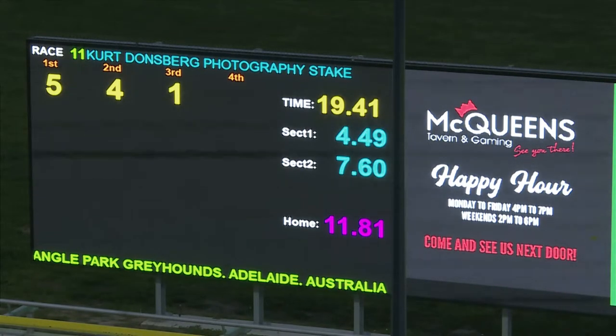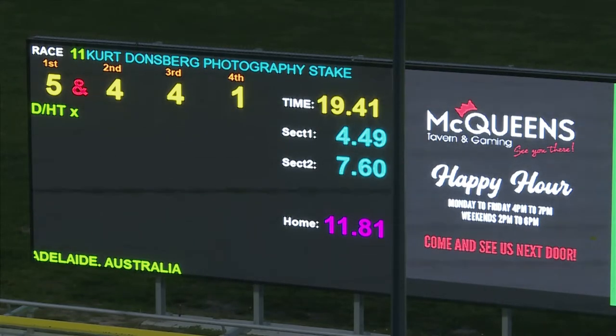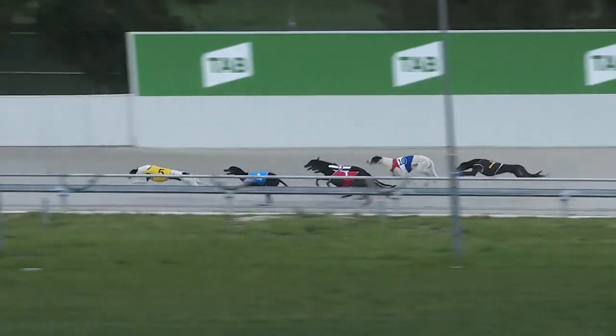1968, the yellow rug certainly is first. 5 is first. 4 is... oh, no. What's going on here? Just hold on. All right. 5 will be the winner. 1941 the time.